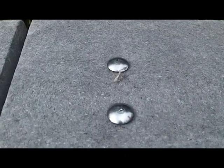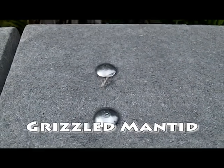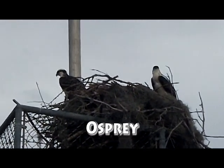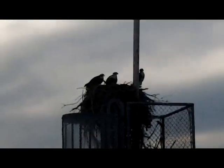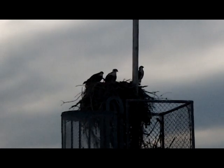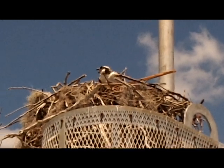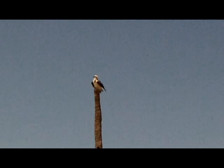One of the best moments was this teeny tiny little praying mantis. Look at him work that camouflage. We found a nest with baby osprey. Now, isn't this just the cutest little osprey you've ever seen? Look at there. There's the parent taking a break.